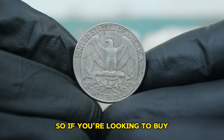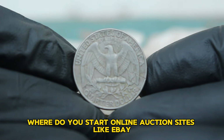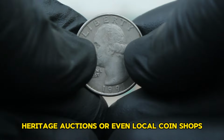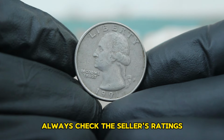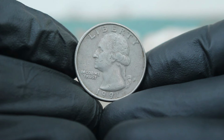So, if you're looking to buy or sell a 1991 silver Washington quarter, where do you start? Online auction sites like eBay, Heritage Auctions, or even local coin shops are great places to find these coins. Always check the seller's ratings and reviews to ensure a safe transaction.